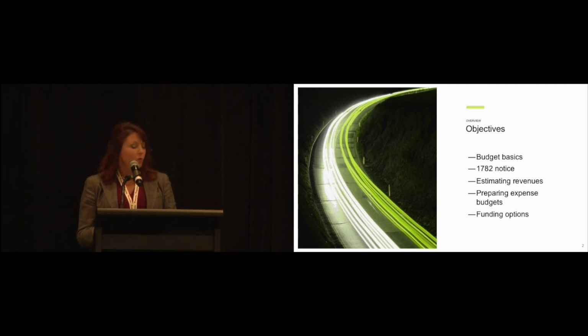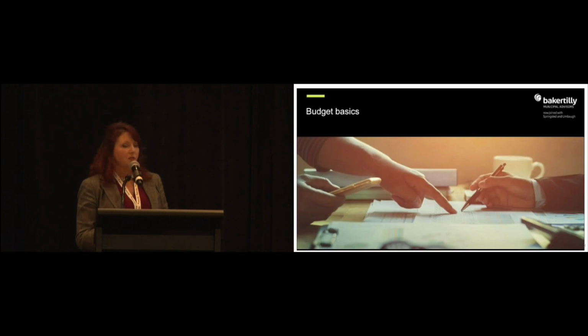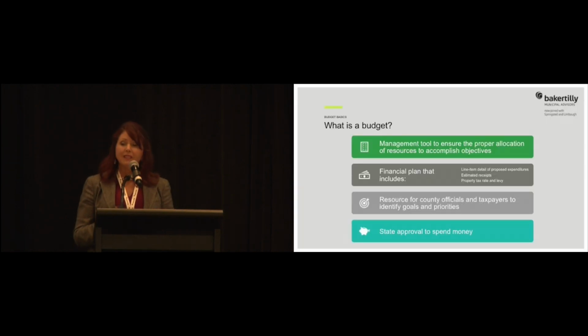So what is a budget? Why do we budget? It's not just an administrative task that is required by the state. It is that, yes, but it's not just that. It's a management tool that we can use to ensure that our resources, namely property tax, are allocated appropriately to the services that we provide. It's also a financial plan.